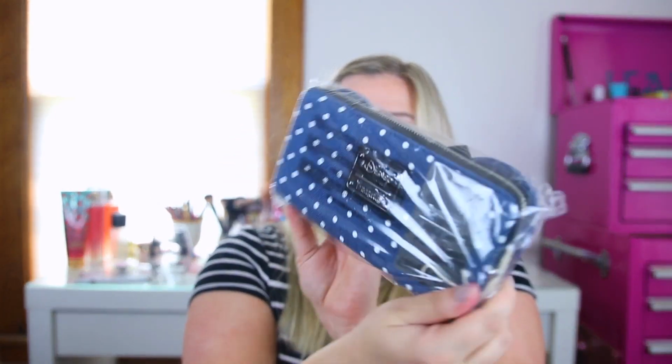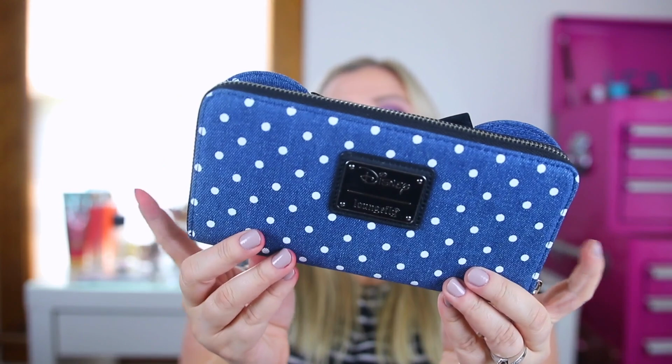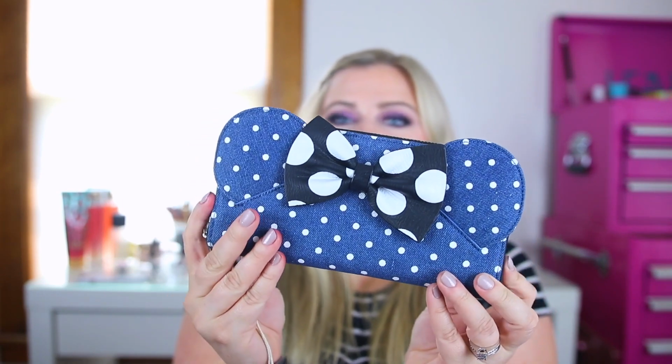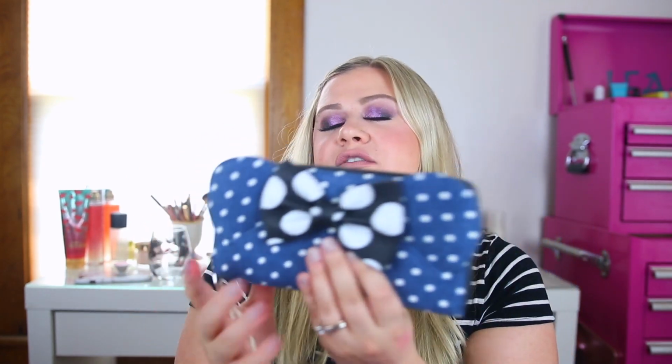Let's see what else we got here. Oh, we got a fun little wallet. This is from Loungefly, and this is like a denim wallet. So it has the denim with little white polka dots, so I guess it would be like a mini wallet. And then this is with Loungefly, by the way. It has the little mini bow on the front, which is so cute. So this you can definitely, it's not like super Disney related. Like you could totally bring this with you anywhere, not just to the Disney parks or whatever.